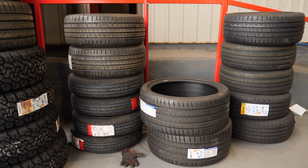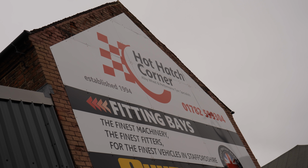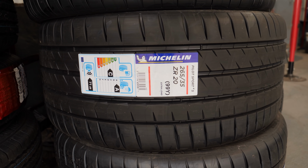So we got trade prices on both sets of tyres. Jamie said, if anybody else wants a good deal on tyres, mention Evil GT, come down, speak to Jamie, and he'll do your trade prices. Can't say fairer than that. Jamie where? Hot Hatch Corner in Stoke. You're like an ambassador for Stoke. What you're forgetting is it's called Stoke Duck. So do you remember how much you paid? Trade price it was, yeah. He'll look after you, trade price. He's just said to us then, mention us two dickheads.